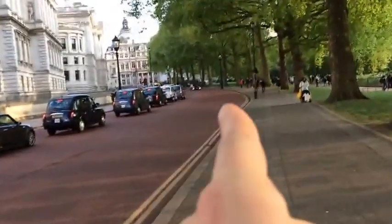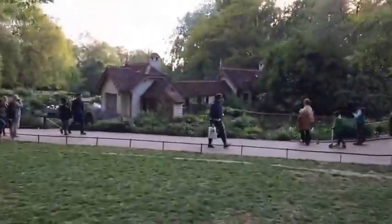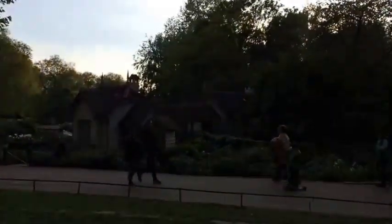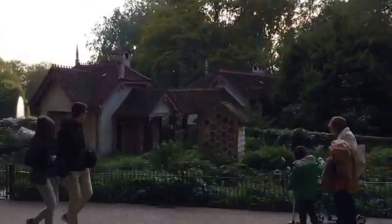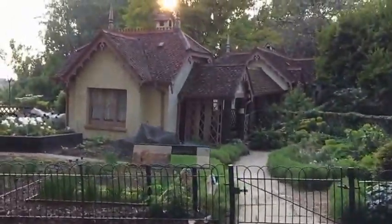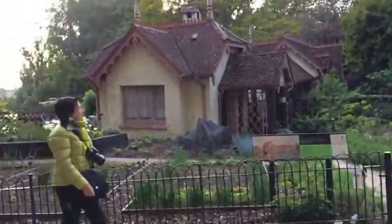Head down here at the end of this street. Get to here, turn left, and it comes back out at Parliament Square in those red phone boxes. Check this out. Like a hobbit house. Duck Island Cottage.